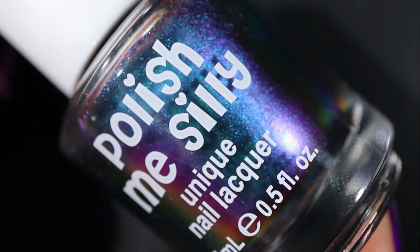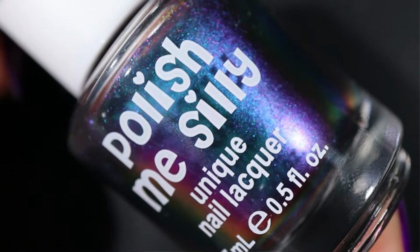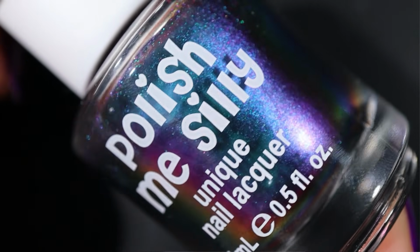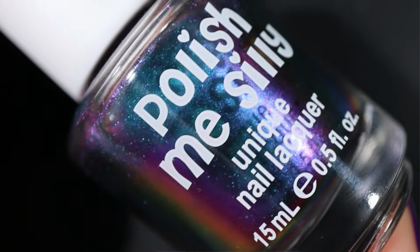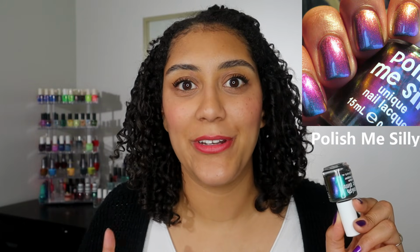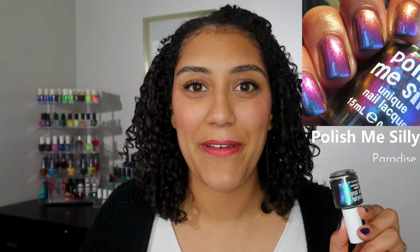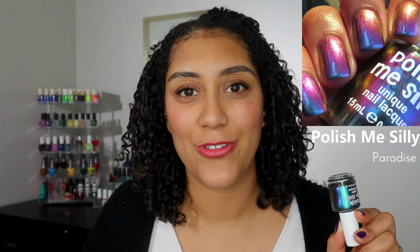Up next we have Polish Me Silly Paradise. Paradise is described as a multi-chrome that shifts teal to purple, but I see so many different shifts in here. I see shifts to blue, green, there's pink and gold. It is truly a rainbow. So if you want a good giggle, you need to check out the webpage and the description for this polish. It seriously had me almost crying.